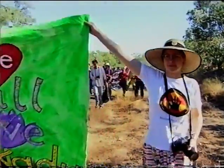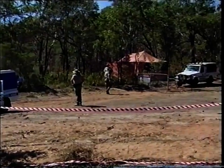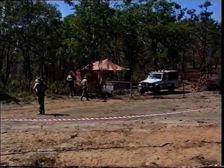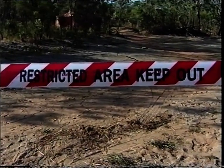The police are now in control of the gate into the Jabaluka uranium lease. Since they dismantled the blockade, they've installed a 24-hour watch, threatening to arrest anyone who crosses their fence of red tape.